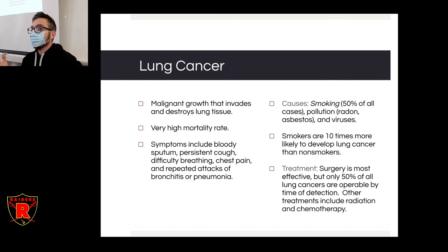So the mortality rate is mostly because with a lot of types of cancer, you can surgically remove it. But with the lungs, you kind of need your lungs. So you can take parts of the lung. You can take lobes of the lung. You can even take an entire lung. But you really can't take more than that. And even one lung, difficult to survive on a single lung. You need to perfuse your blood with oxygen. So there's only so much you can remove.